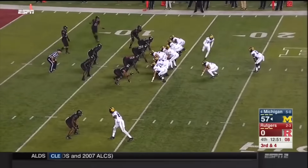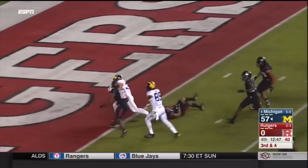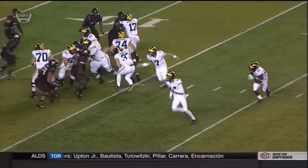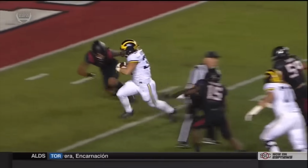12:45 to go in the fourth quarter, and Bobby Henderson, a walk-on fifth-year senior, scores a touchdown on a trap play. Take us through it, Steve. Well, these plays remind me of a year ago. We had the fullbacks that we had, and this is just an old-school football type of play.